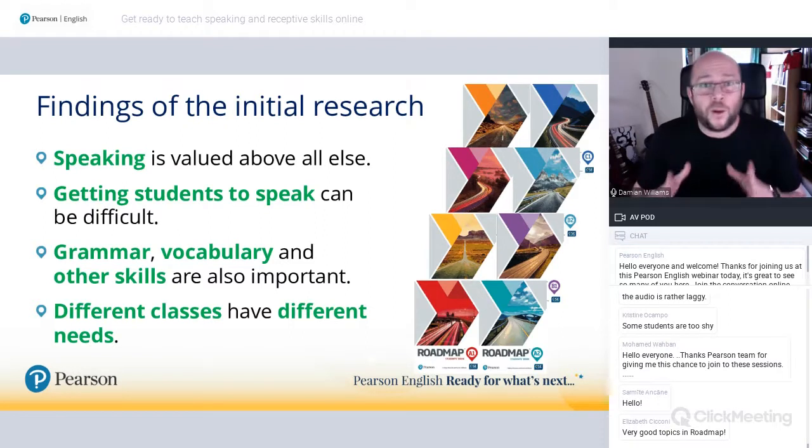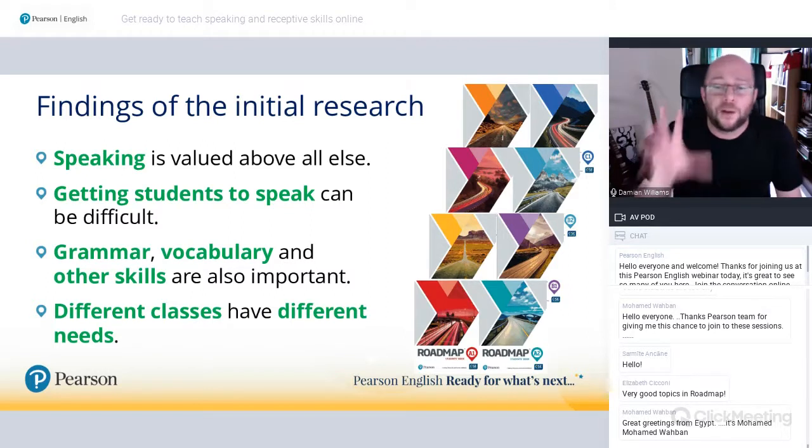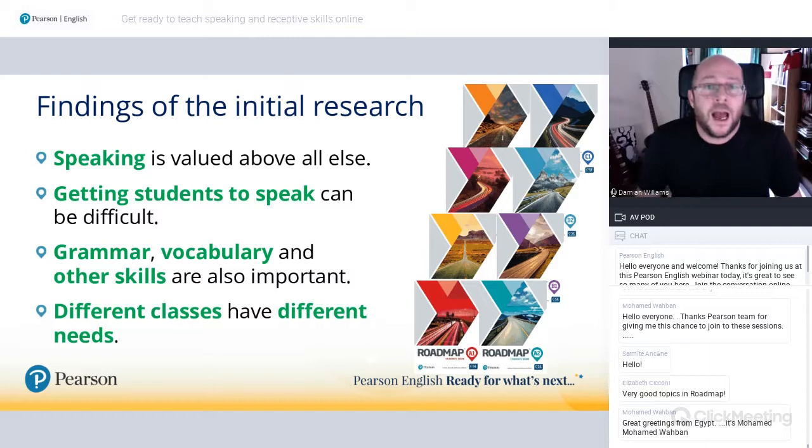So this is how we started when we were planning out Roadmap. We thought, right, speaking is going to be the most important part of it. However, we do also need to deal with other things as well. It needs to be a flexible course, so that as a teacher, you can find something in it that suits the needs of all of your classes. So how do we look at speaking? Let's look at speaking first.